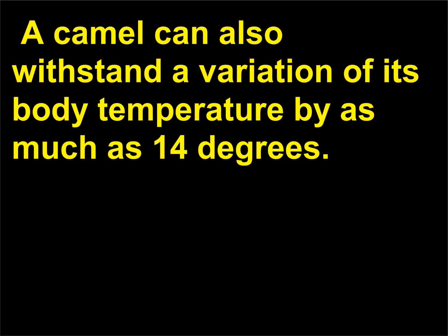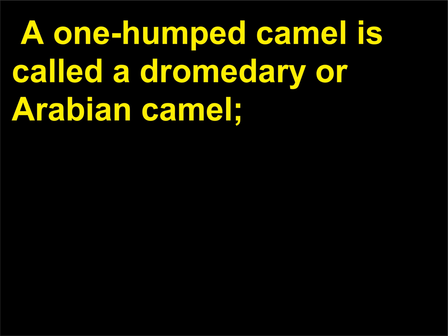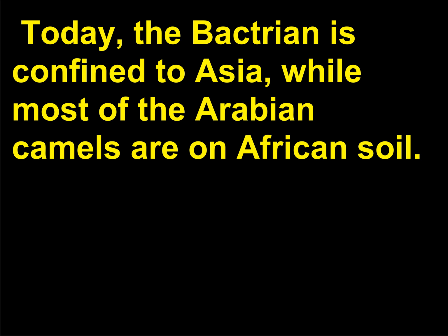A camel can also withstand a variation of its body temperature by as much as 14 degrees. A camel can drink 30 gallons of water in 10 minutes and up to 50 gallons over several hours. A one-humped camel is called a dromedary or Arabian camel. A Bactrian camel has 2 humps and lives in the wild on the Gobi Desert. Today, the Bactrian is confined to Asia, while most of the Arabian camels are on African soil.